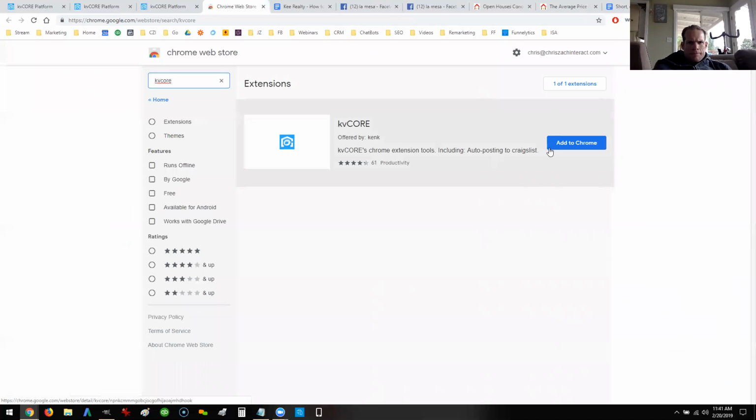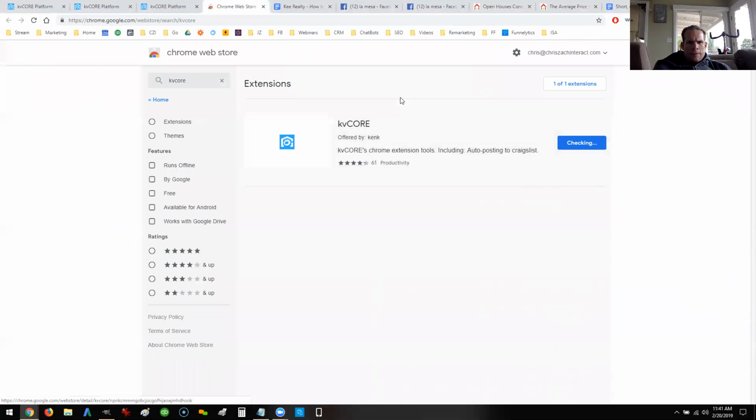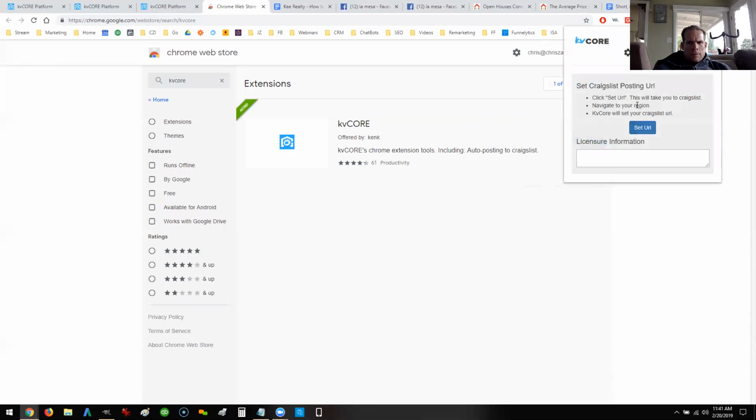And once again, you only have to ever do this once. Then I'm going to hit add to Chrome. It's going to pop up, hey, are you sure? Yes, I'm sure. And then one last thing I need to do is click on this now in the upper right corner. And I need to set the Craigslist post URL.